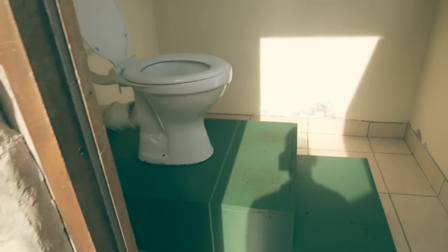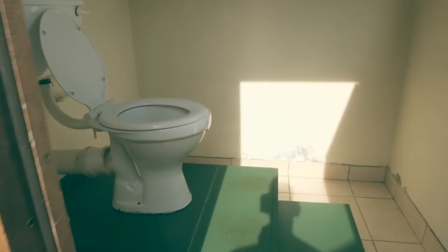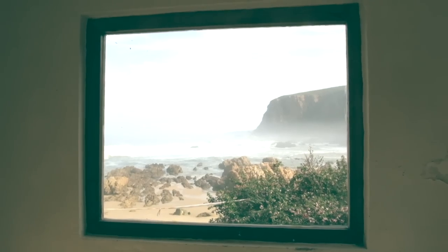Whilst I have some time, I also thought I would show you the toilet in this awesome camp. There you go, that's the toilet, sitting on a throne. Nothing too special about it. But then look at your view. How cool.